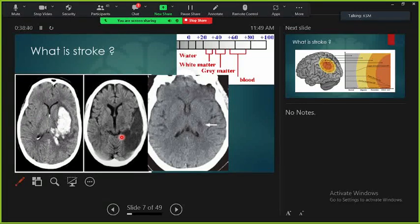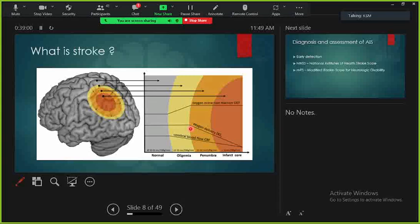And so these are the two types of stroke that we commonly see: hemorrhagic stroke or the lobar ischemic stroke. And you might sometimes see a patient develop very tiny areas of strokes in the deep part of the brain. Those are called the lacunar strokes. So ischemic strokes are seen as blackish areas in the CT, whereas hemorrhagic strokes are seen as whitish areas in the CT.